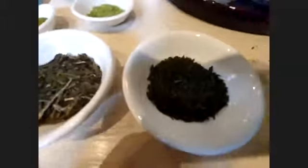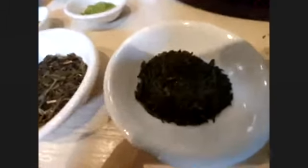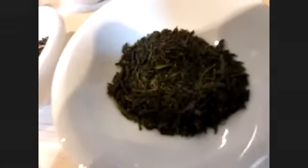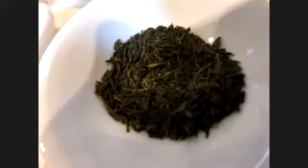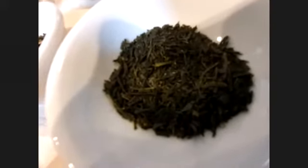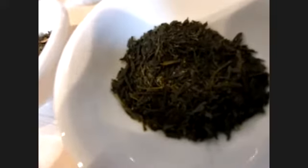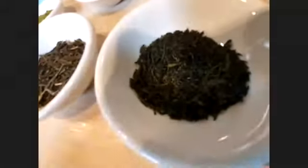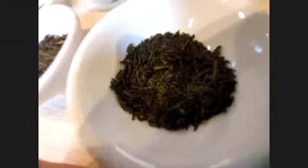Because Japanese tend to steam the leaves to prevent deoxidation. So they steam them at very high temperature, usually for a very quick steam, 45 seconds, or it just varies. You know, how they're processed, how long they're steamed determines what type of green tea they are, whether they're Fukamushi, Gyokuro, yeah, so various types.